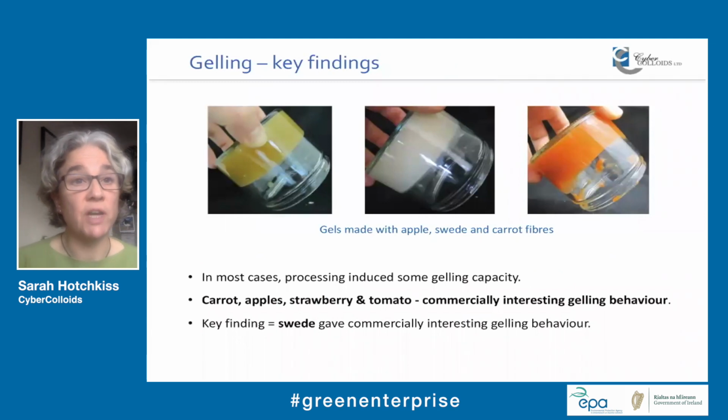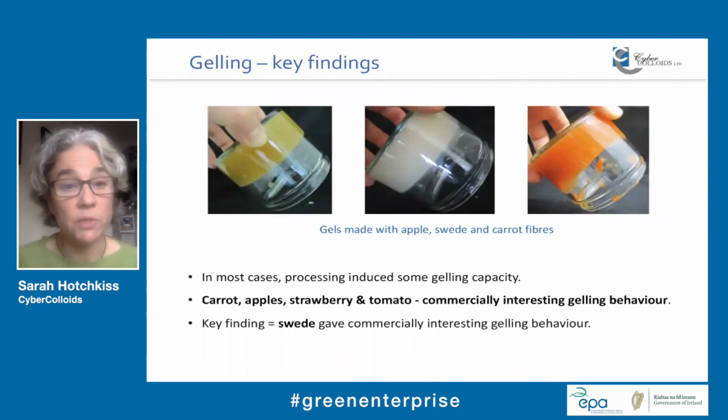In terms of the gelling, again, we found that in most cases we could induce gelling by applying processing, but carrots, apples, strawberry, and tomato in particular had gelling functionality that was commercially interesting and comparable with products that are available in the market. You can see some examples here of gels that are made with apple on the left, carrot on the right, and then in the middle is actually a gel made with swede.